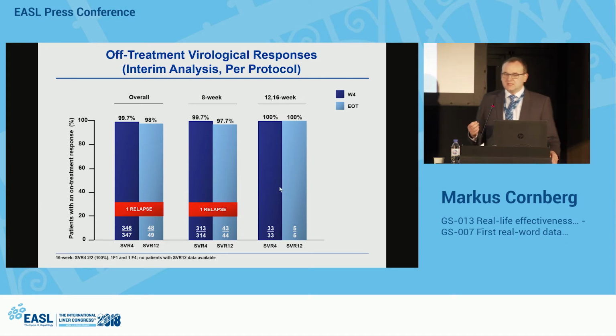Yeah. So the real-world data fits the trial data, and of course SVR12 rates are not reached in so many patients, but for SVR4, you will not expect many relapses in this time, so you can see only one patient failed treatment. Excellent SVR rate. So we reached this 98%, which was also in the phase 2 and 3 trials.